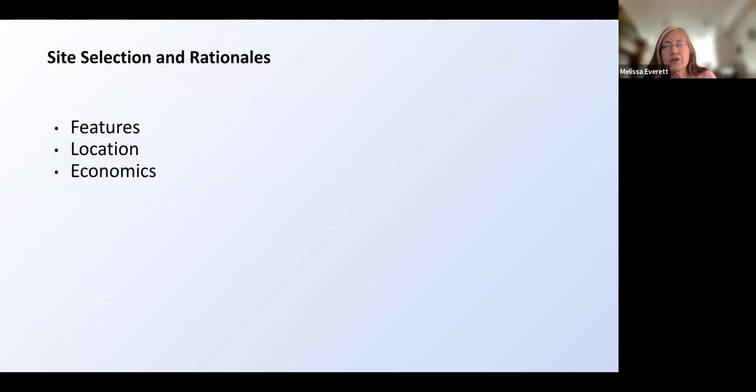Sure. I was just mentioning that each of these three will be a slide in itself subsequently, so you can expound in more detail on them at that point if you want.